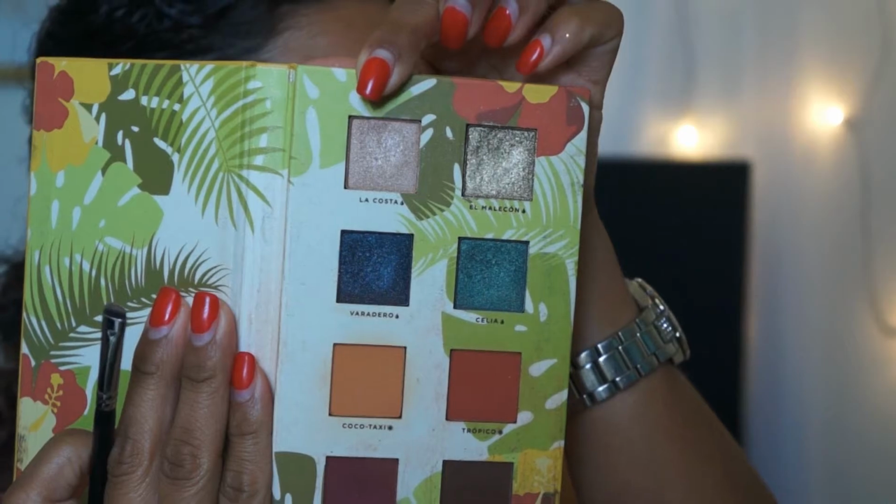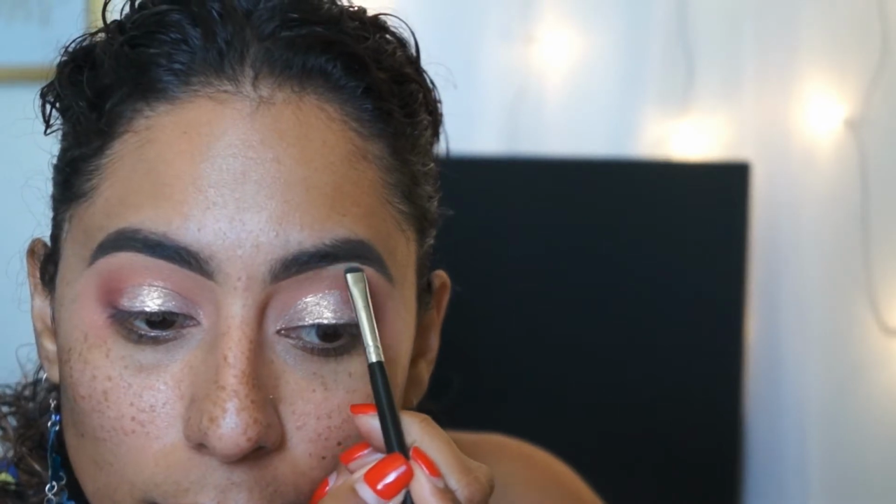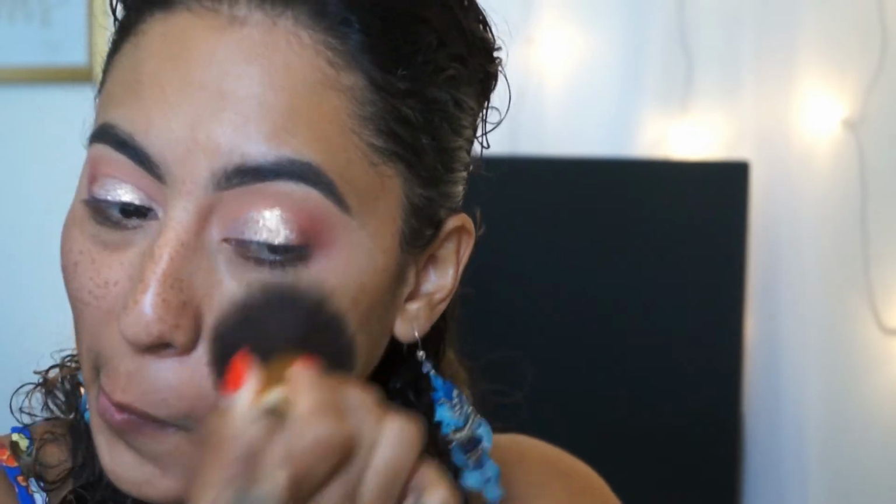And while I am using this palette already, I am going to be taking my Morphe 508, and I'm going to be taking that top color right here. It's called La Costa, just so that I can highlight my brow bone. And I'm just using this fluffy brush to try to get all that glitter off of my face, but it's not working out too great.